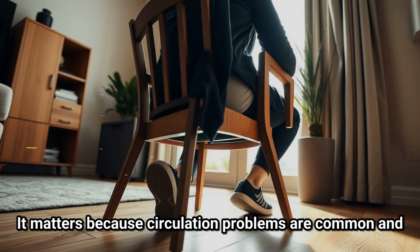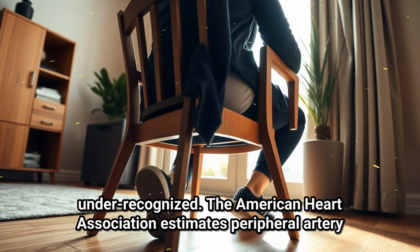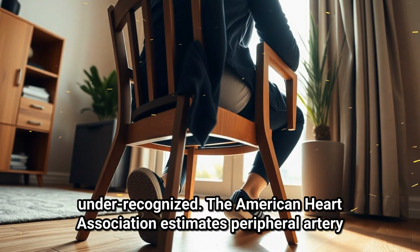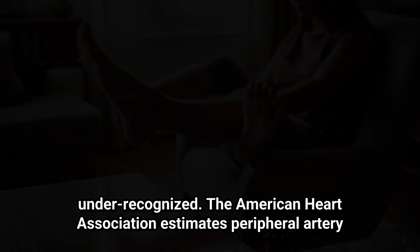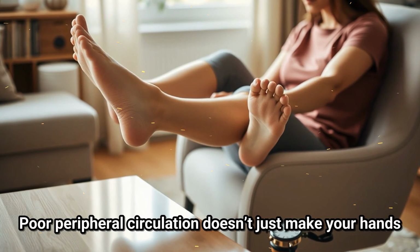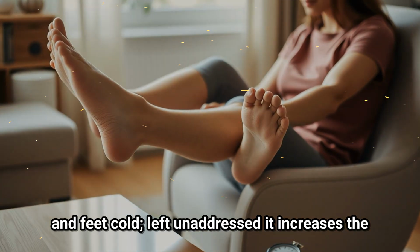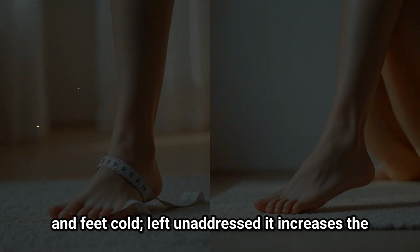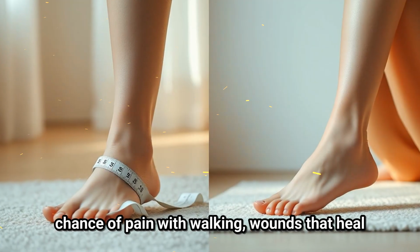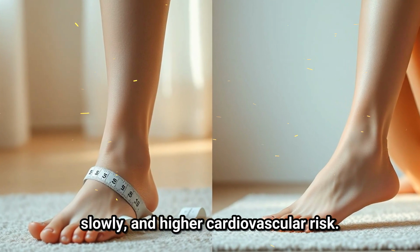It matters because circulation problems are common and under-recognized. The American Heart Association estimates peripheral artery disease affects over 8 million Americans. Poor peripheral circulation doesn't just make your hands and feet cold. Left unaddressed, it increases the chance of pain with walking, wounds that heal slowly, and higher cardiovascular risk.